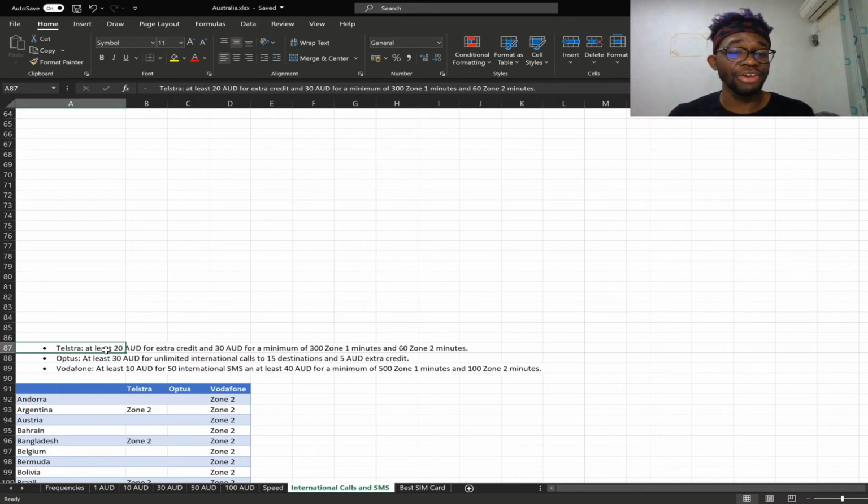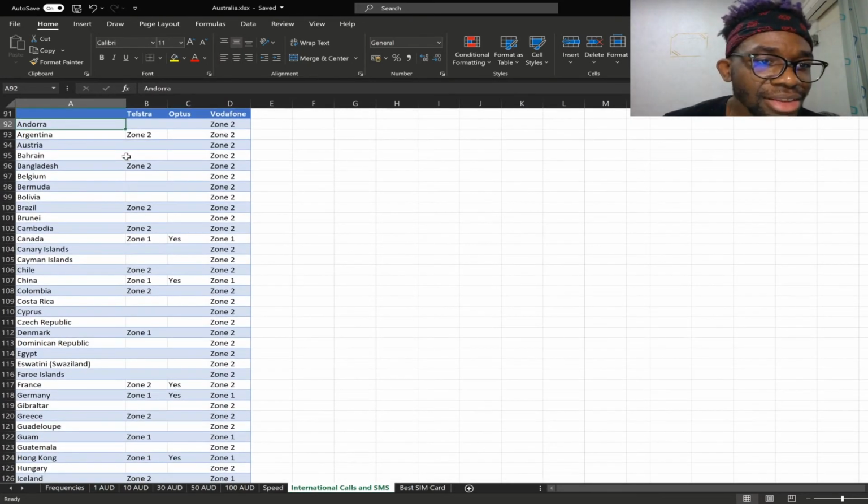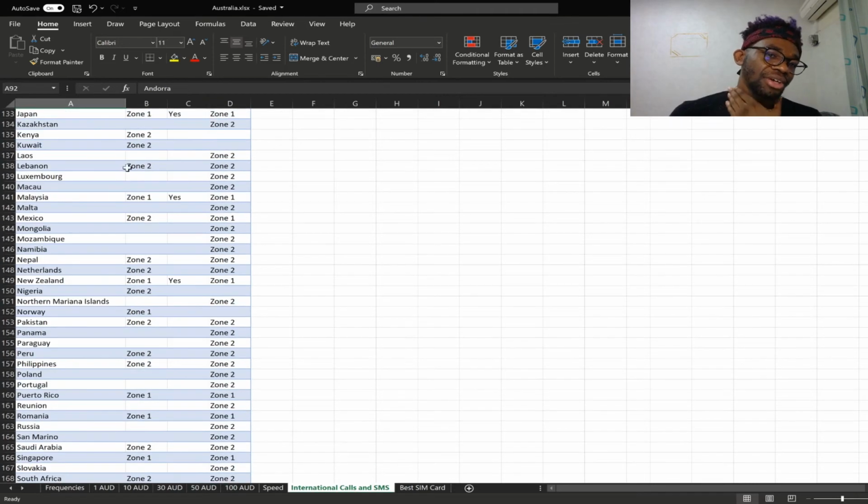With Vodafone, you have to spend at least 10 Australian dollars to get the international SMS, and at least 40 Australian dollars to get the 500 minutes to Zone 1 destinations and the 100 minutes for Zone 2 destinations. So that's the minimum you have to spend in order to start getting these perks. Here we can see a very large list of places you can call.